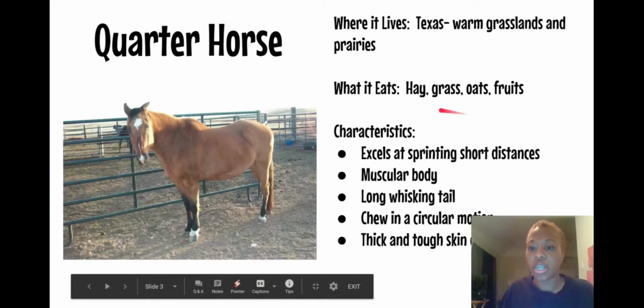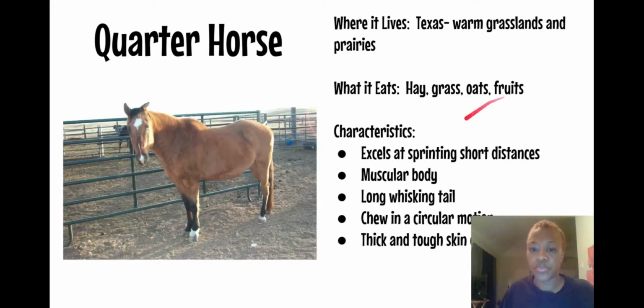A horse eats hay, grass, oats, and fruits. It excels at sprinting short distances. If it gets spooked or it needs to move, it can move quickly in short periods of time, or short distances, sorry. Its muscular body helps it to stand and hold people if someone needs to ride it, and also helps protect itself. Its long whisking tail it uses to protect itself from annoying flies and any other things that are bothering it.